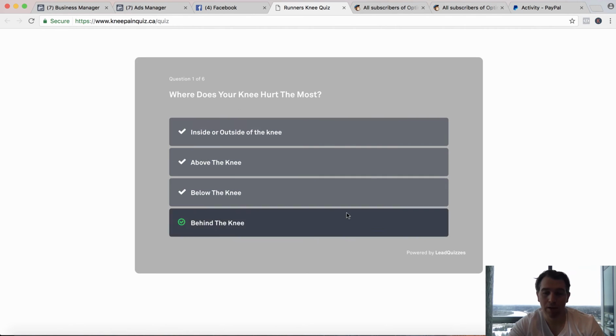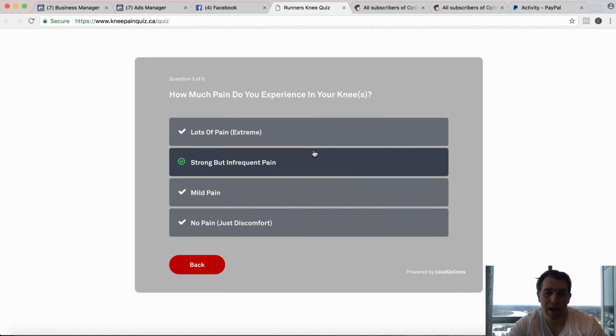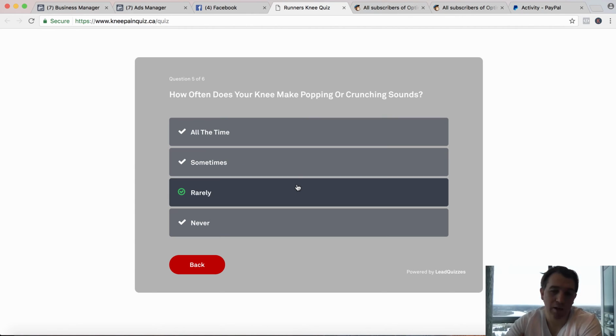So, the way that we set up the quiz is there's some answers that will yield one result and other answers that will yield others. And essentially they get a score, and then the score will determine where they fall. So let's just say it's above the knee. We're going to do it so that they have knee pain. They have lots of swelling. How much pain do they experience? Strong but frequent pain. It comes and goes.